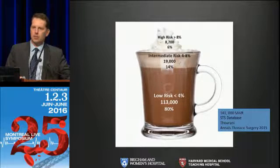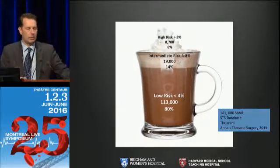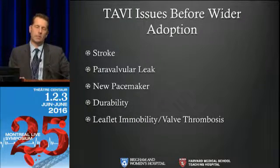But of the patients that are currently getting aortic valve replacement surgery, based on the STS database, 80% of those patients are low risk. So if we see the evolution towards TAVI in greater numbers, there's no doubt that will increase. We just don't know the slope of that increase.